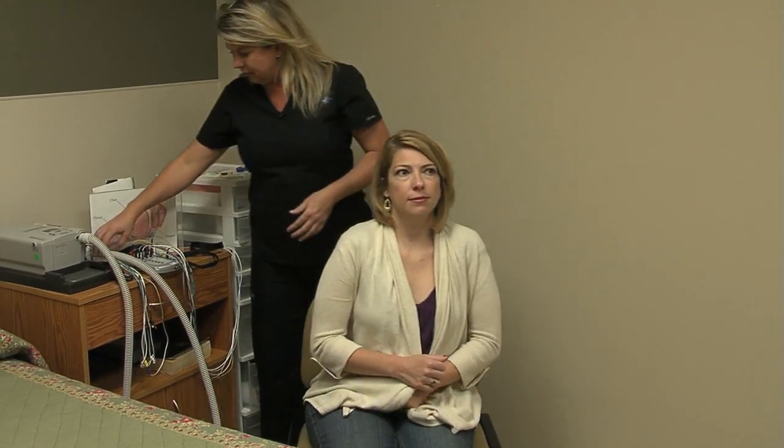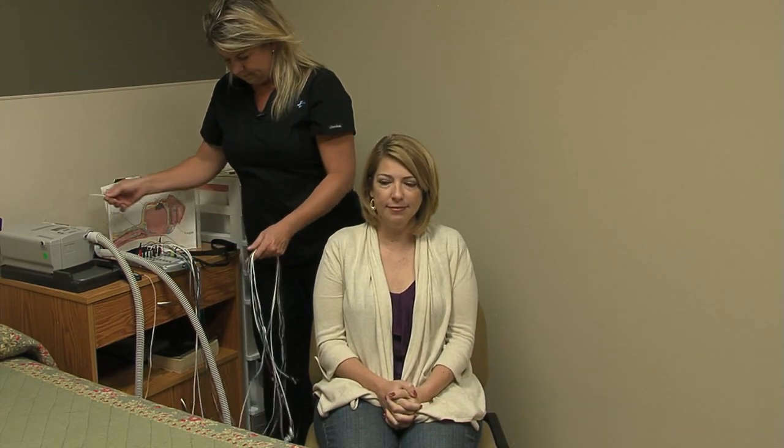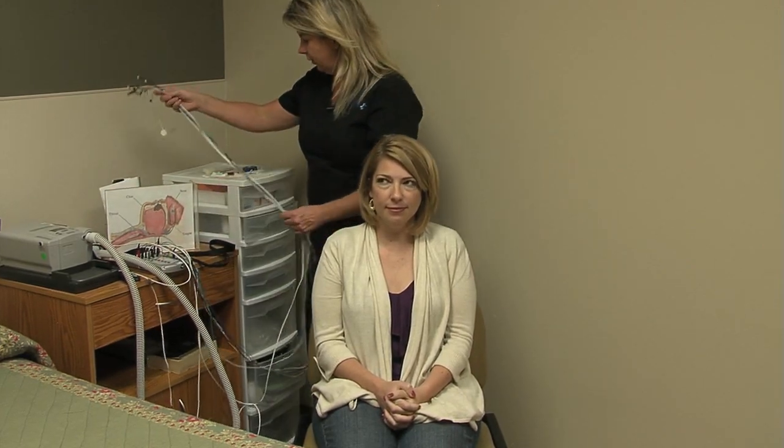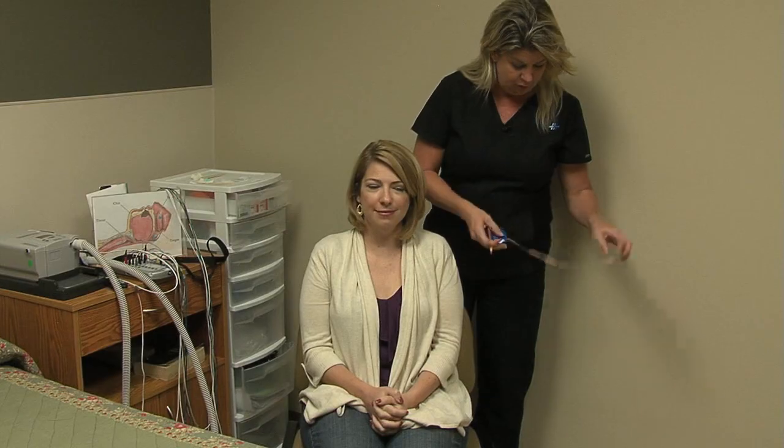We have several wires to put on you tonight, but none of this procedure is painful at all. The first thing we're going to do is measure your head. I'll be making some little marks on there with a crayon, but they'll wash off in the morning. In addition to your interpersonal skills and good communication, it's important to be detail-oriented and to be able to focus on the little things that come up.